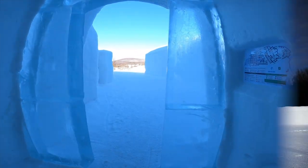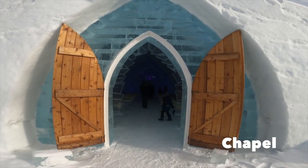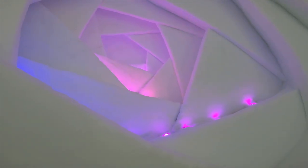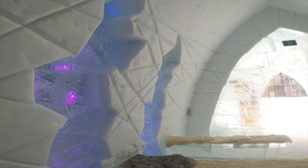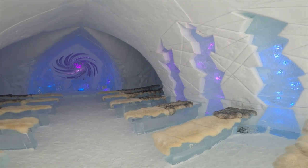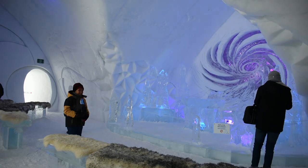Let's go find the chapel now. The beautiful chapel. Let's go see what it's like inside. Imagine how cool it would be to get married in a place like this. This area is like the chapel. Really nice space.